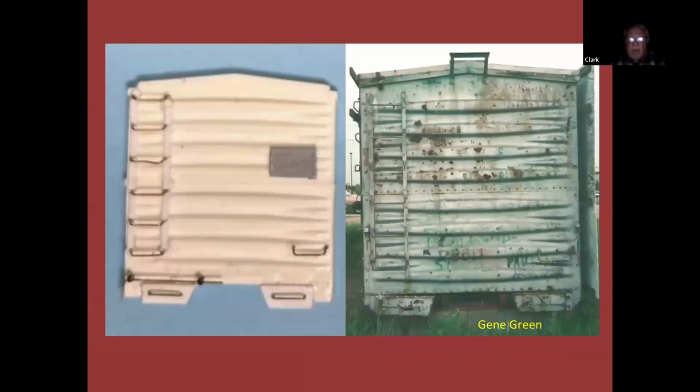This is the end of one of the cars. Gene Green found this thing and took several pictures of the inside, all stuff that's nice but worthless to the modeler. But then he took a good photo of the end. And this is actually the B end of the car. You can see where the brake staff bracket was here, and here's where the brake steps were fastened on, and the placard was over here.